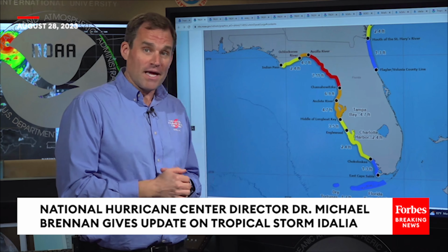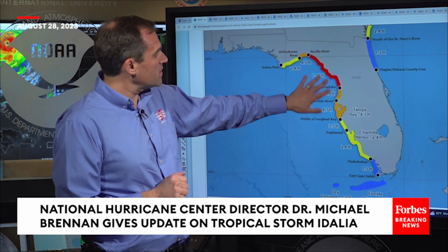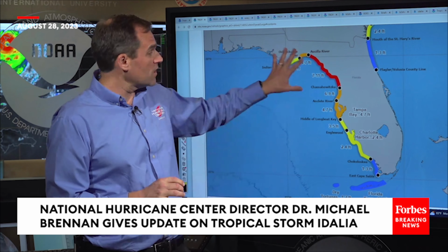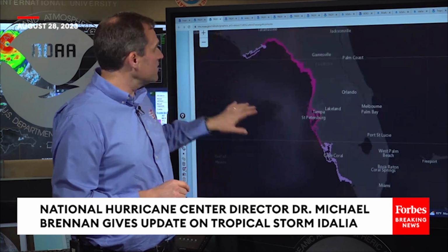So I'm 6 feet tall. That's water potentially 3 feet above my head. And then in this Big Bend region from Chassahowitzka to Ochlockonee River, we are expecting to see somewhere in that area inundation of 7 to 11 feet above ground level. So these are areas you do not want to be in. If you've been asked to evacuate by your local officials, please heed that advice.